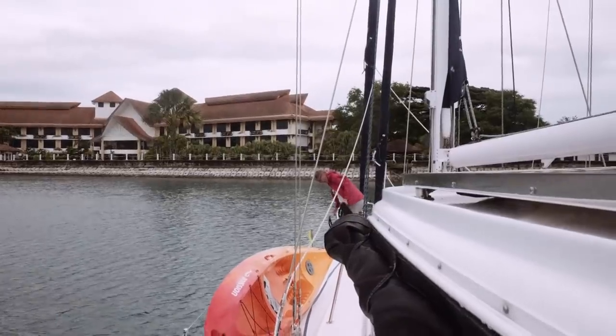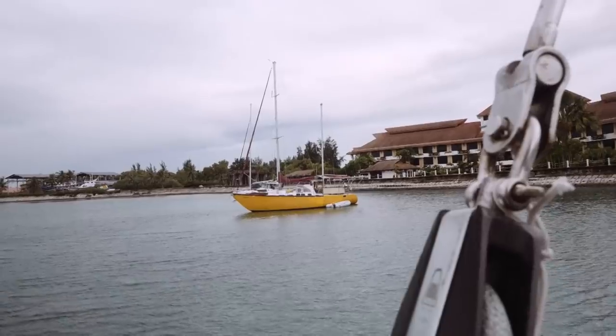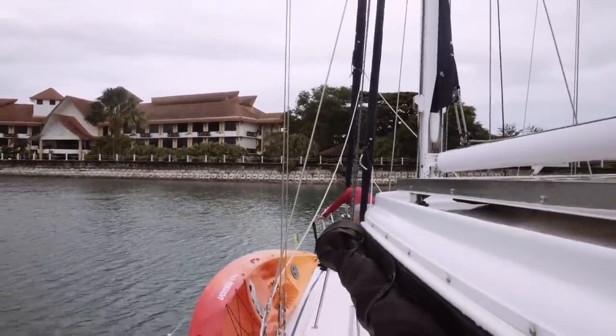Okay, lines are off and we're now floating backwards. Looks like we're well clear of Alistair, who was our new neighbour. And Liz is just getting the lines ready to throw out. We're going to weigh anchor and head over there.